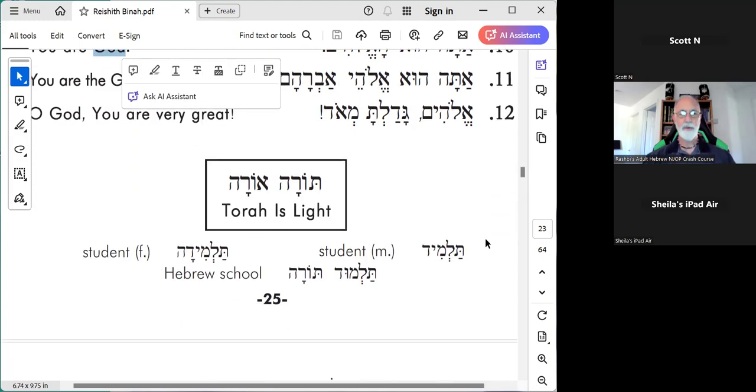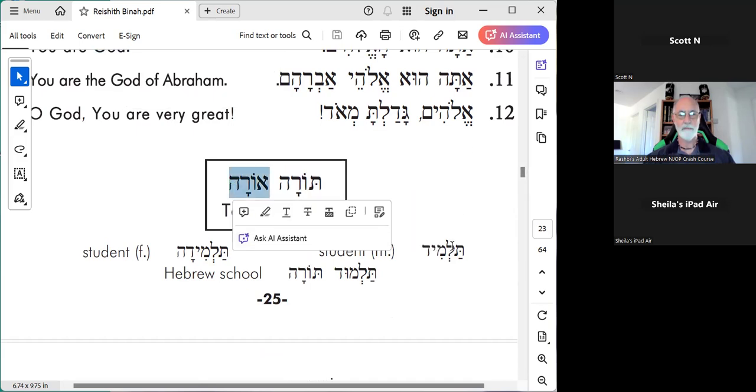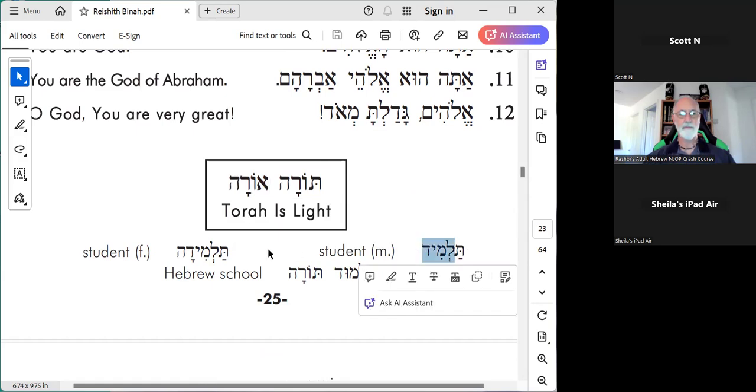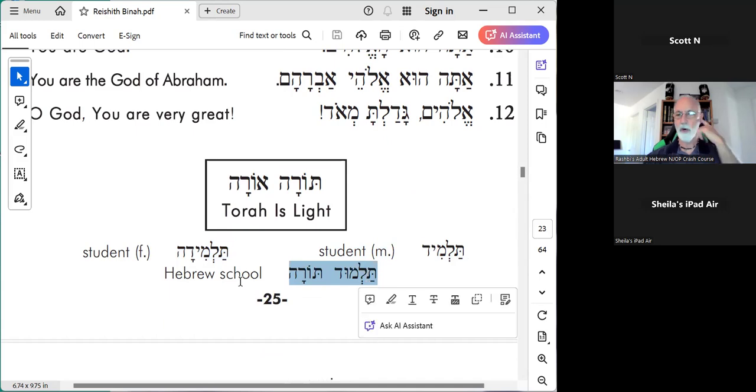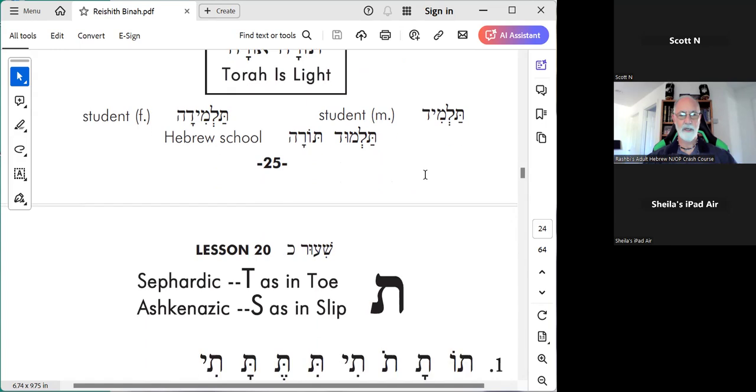Okay, so we also learned a few words, Torah and ora. Ora is light. And we learned some words: talmid, which is student, talmida, which is a female student, and Talmud Torah is Hebrew school or religious school. Okay, any questions on that? Then let us move on.